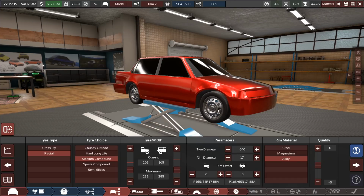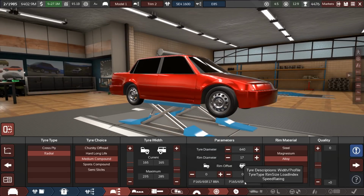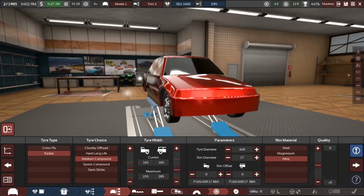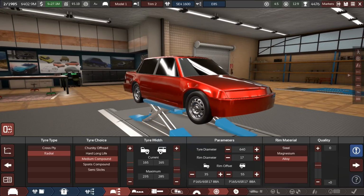Let's go to 65 profile on 17s. That's quite massive for the time, of course, but it adds some prestige, and we can do that with these tires. So it's not too bad. Also, I do want to have a bit of offset. This is looking weird. Not that looks are really important here, but that also gives us some more stability. Less roll, less body roll.